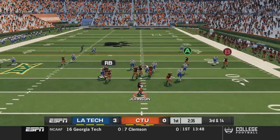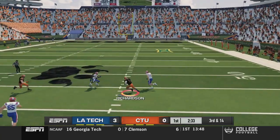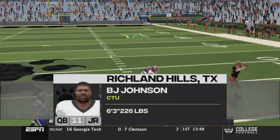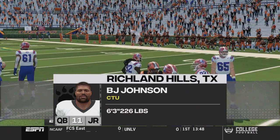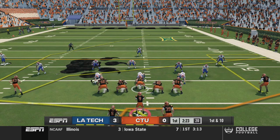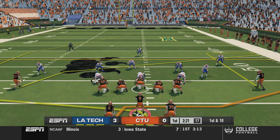3rd and long now after that sack. Here is Jackson into the game. He throws across the middle, and that is caught. I meant Johnson, B.J. Johnson. He will find Mookie Richardson for a 1st down. That is a gain of 16 yards.